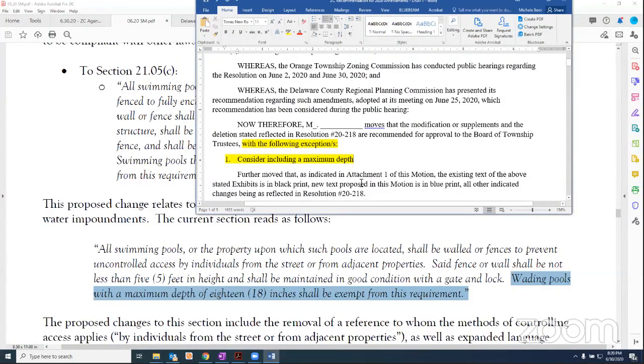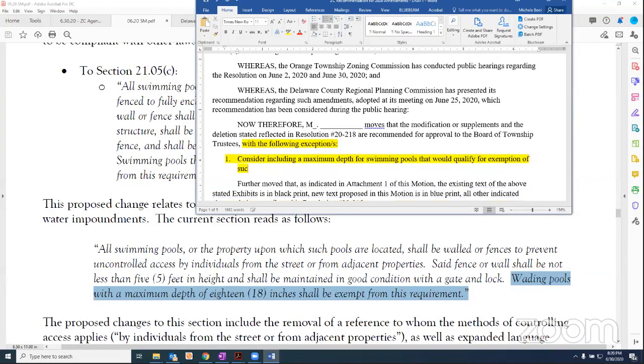I don't know. Or, if they don't have a fence, requiring a safety cover or something. Like I think you said, one of the townships had provisions for that. Or I would even think some way of not allowing access. So if it has a ladder, get rid of your ladder.